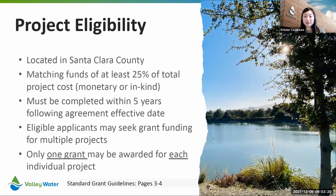Okay. And then you may also be thinking of what project is a good fit for this type of funding through this grant opportunity. So the projects that are eligible for our grant funds must be located in Santa Clara County. So even if your organization might be in San Mateo County or other places in the US even, as long as the work and the actual project is located in Santa Clara County, that would be eligible. Every project has to demonstrate that they have matching funds of at least 25% of the total project cost. And that can be in monetary or in kind. So in kind could be volunteer labor hours, or you're bringing your own staff hours to the table. And then the project must demonstrate that it can be fully completed within 5 years of the agreement effective date.